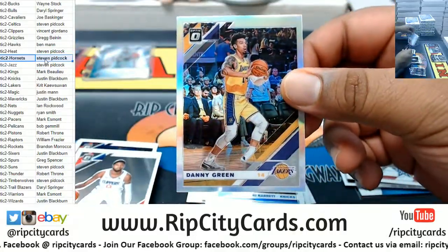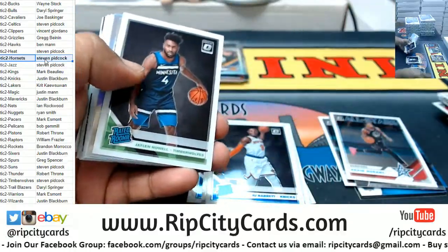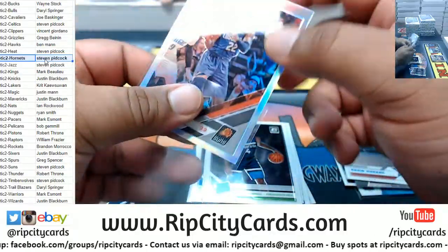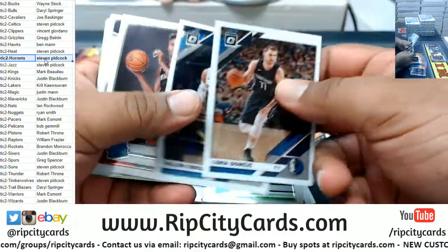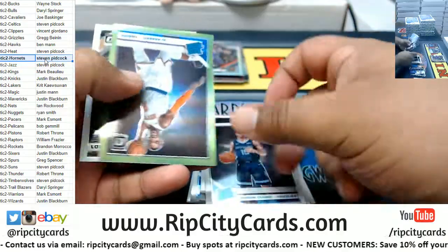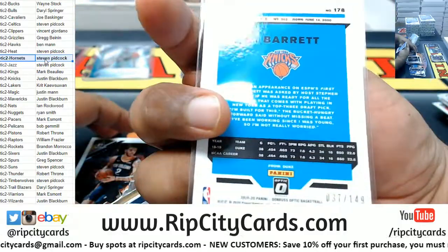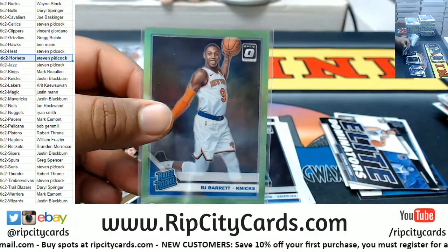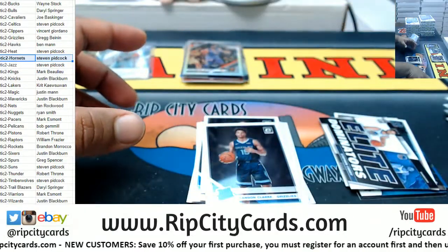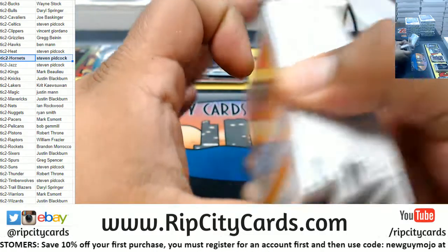Danny Green, holo for the Lakers. Ayton, holo for the Suns. RJ Barrett with the electric green for the Knicks. That is to 149, and that is very nice. All right, we got one box down. Trae Young finished with 15.